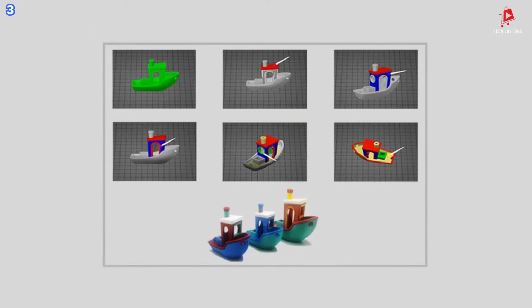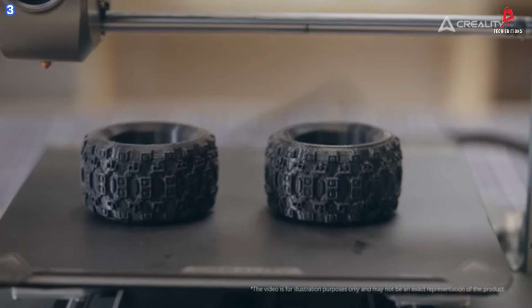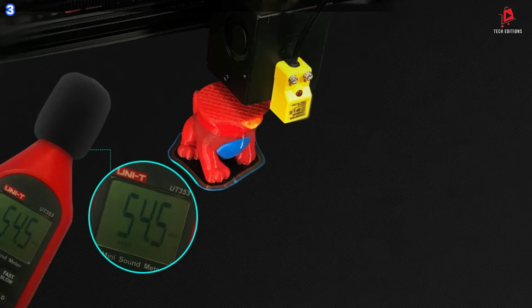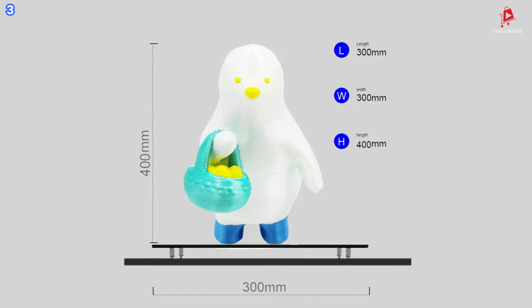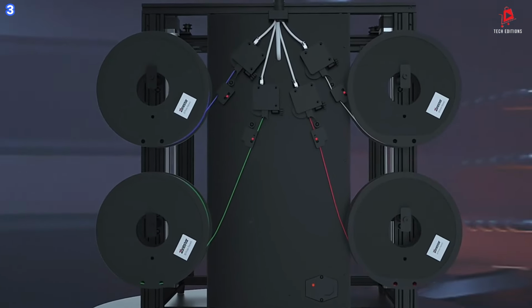The Zonestar Z9 V5 Pro is also equipped with a resume from power outage function. If there is a power failure or filament breakage during a print, the printer automatically resumes printing exactly where it left off. This feature eliminates the frustration of having to restart your project. The printer's new user interface features a 4.3-inch TFT LCD screen, making the operation clear and user-friendly.